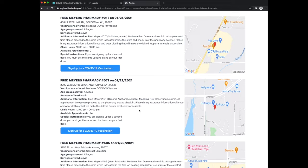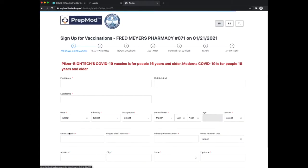I'm going to go through the registration process. I'm going to use the Fred Meyer Pharmacy here in Anchorage for this example. As you can see, it's on January 21st from 12 noon to 6 p.m. and has a number of available appointments at this time. I'm going to click the blue Sign Up for a COVID Vaccine, and this is going to take us to our sign-up system under PrepMod.